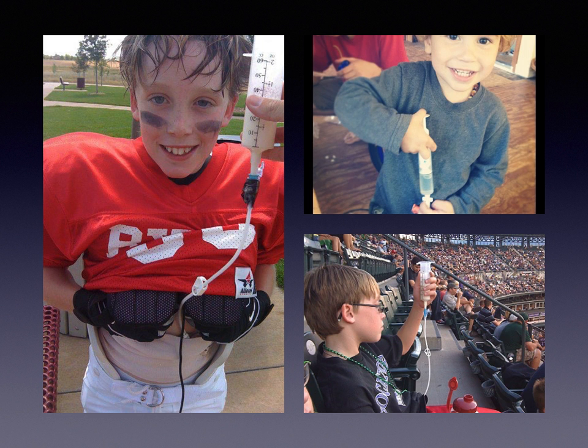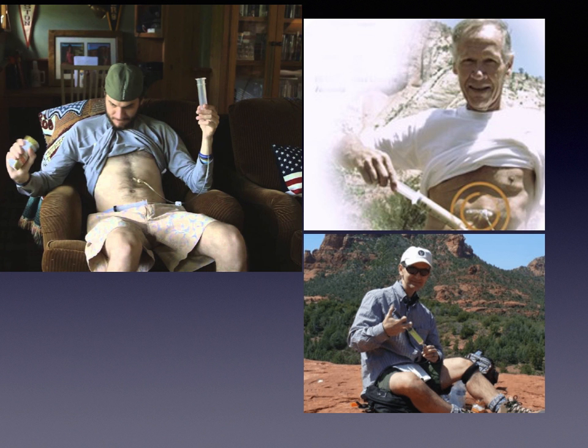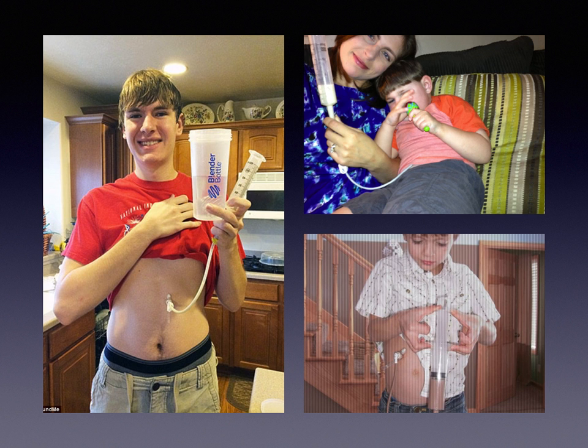People of all ages require feeding tubes and will go through the process in public or in private, as well as adults, whether they feel comfortable in their home or while they're out being active. You can do this yourself or with the help of a family member.